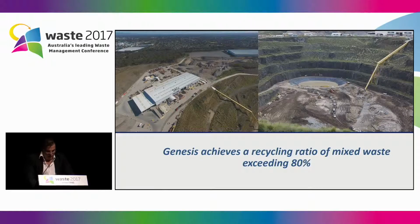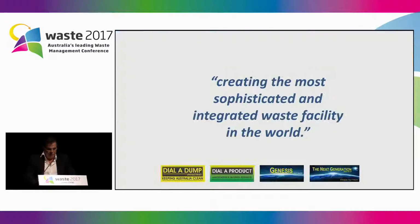In 2014, the New South Wales EPA adopted a forward-thinking energy from waste policy which aims to enable the recovery of energy from residual waste materials which would otherwise be landfilled. We believe the policy to be correct and are seeking planning consent to build an energy from waste plant. Combined with Genesis, we believe that our TNG facility will create the most sophisticated and integrated waste facility in the world. But this short video will explain better what we want to do.